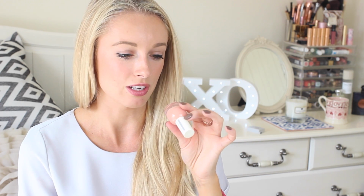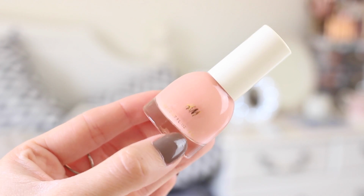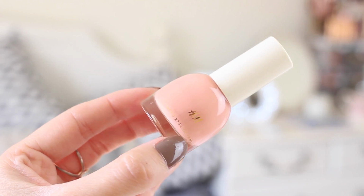So I picked up 4, starting with, let's see, where does it say the name? This one is Yannickdeer. I'm guessing they're all kind of Swedish names, but this is a very kind of candy pink colour. This is a type of shade which I absolutely love to wear throughout spring, so this will be going to the back of my drawer and definitely coming out in springtime.